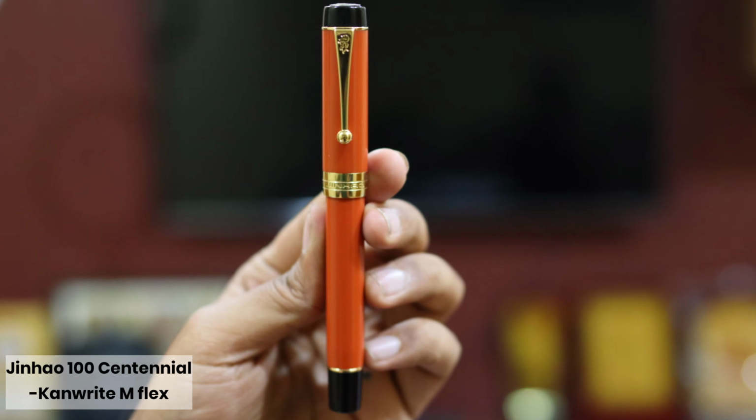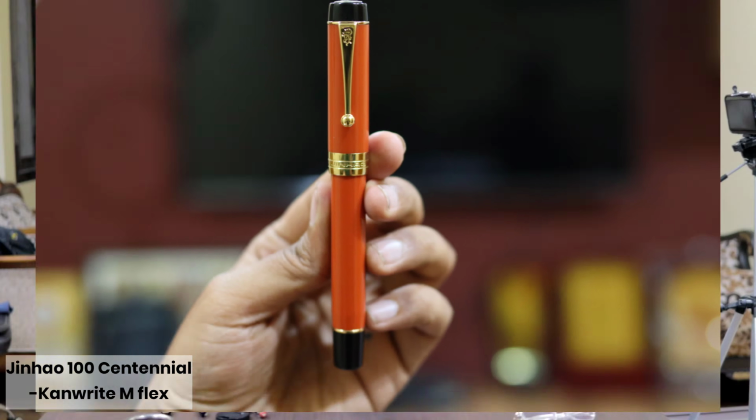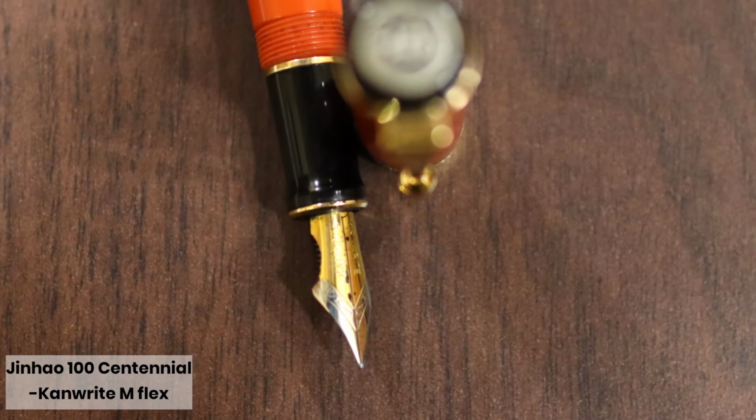Pen number 4 in the order is my Jinhao Centennial 100. It does not have a stock nib. It came with a fine nib. I swapped it out for a Kanwrite medium flex nib.